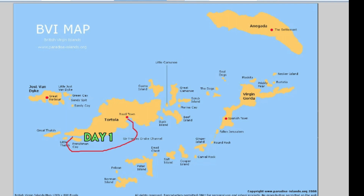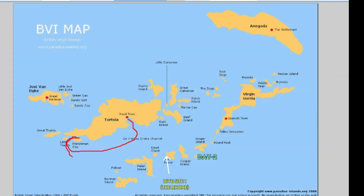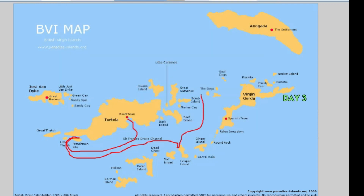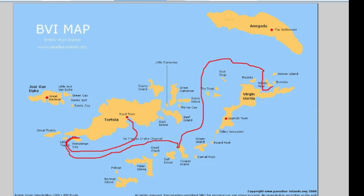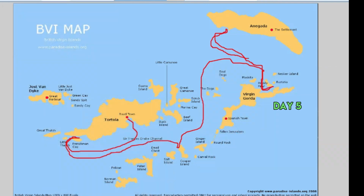Well, this summarizes our 2022 BVI sailing trip. We first went to Soper's Hole and met Jose. From there, we did a dive at the Rhone, a very famous place, and then stayed overnight at Cooper Island. After that, we ventured up to the northeast and stayed at Saba Rock, which is freshly reborn after the hurricane. Very nice.